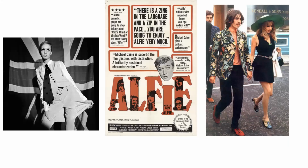Okay, next one. And here we have lovely Twiggy, this time photographed by another working class boy called Terence Donovan in 1966. And in the center, Alfie, 1966. And of course, Michael Caine, who we now know. This is why we told you, if you can, pick up the Alfie, the film. My Generation, the documentary, but it's absolutely wonderful.